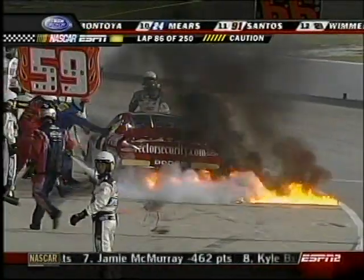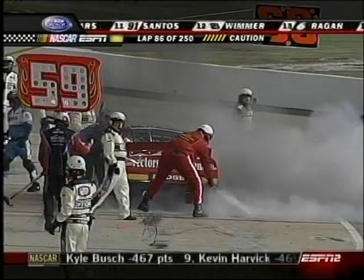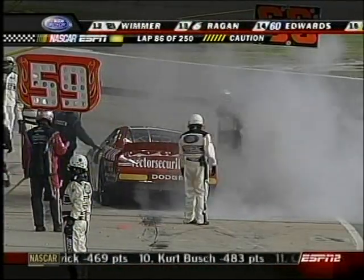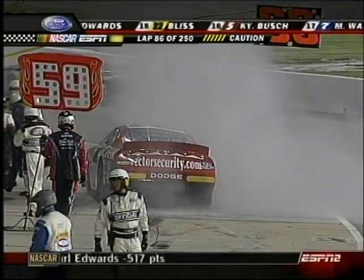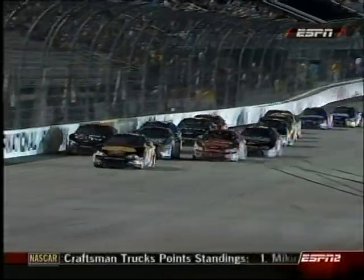And then here is the 73s. Oh, and another fire. Stay clear. 72 flamed up. That's Kennington's car. Brent Rowe was the 73, also involved in this melee. So we are under caution again, which will be our fifth.